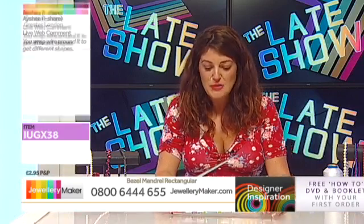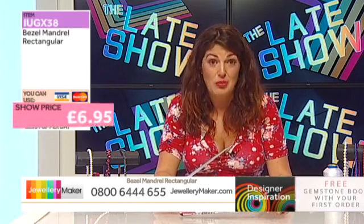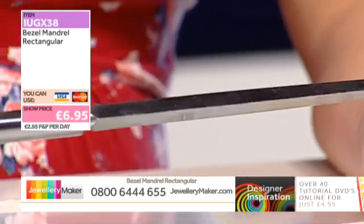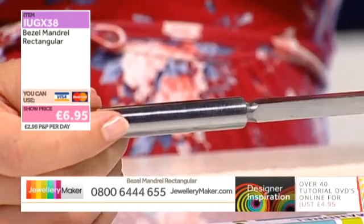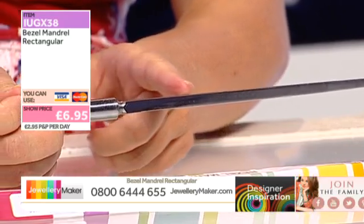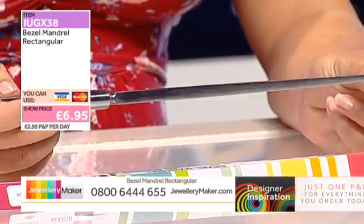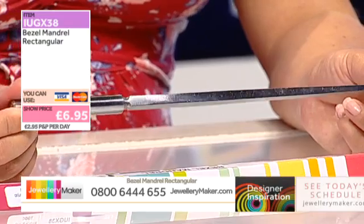So that's your bezel mandrel. I've been informed we're going to give you a wonderful price on this, £6.95. It's just one of those tools, if you are especially into your wire work, that will come in really handy. Like Vina was saying, sometimes it's harder to get that perfect shape by eye or just by guessing. When you've got a tool like this, you can gauge it perfectly, can't you? And obviously, because of the graduation in size, you've got a fatter rectangle at the top, and then it goes a little bit narrower at the end. Just a really handy tool to have, especially if you know you're into your wire work or thinking about getting into it.